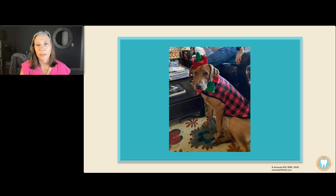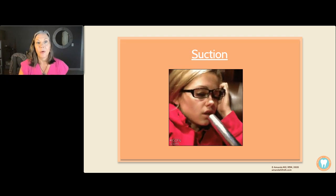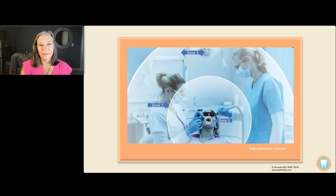All right, this is my dog, Yellow. She's our COVID dog, and we're going to switch from water lines to suction lines. I know we're moving fast.